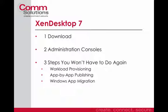Two administration consoles. As we mentioned previously, there's multiple consoles for each application, XenApp and XenDesktop. Now with them combined, you're down to just two total: XenDesktop Studio and XenDesktop Director. One for monitoring the environment, one for configuring the environment. And three steps you won't have to do again: workload provisioning, app-by-app publishing, Windows app migration.